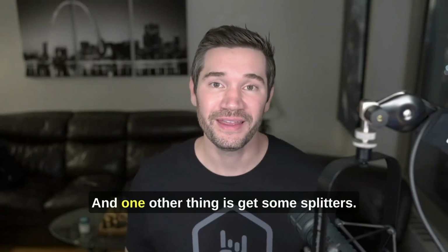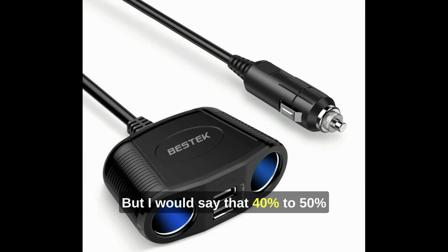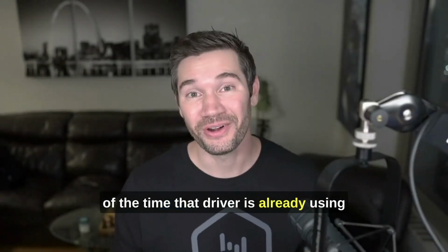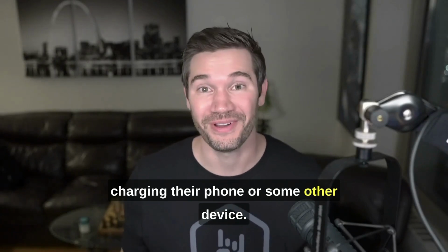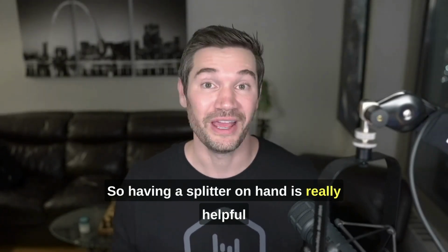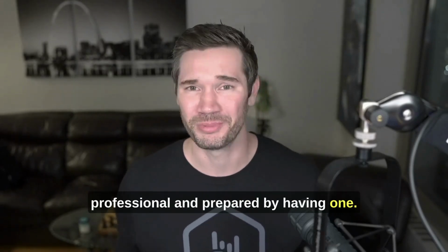And one other thing is get some splitters. You're not going to use it with every single driver, but I would say that 40 to 50% of the time, that driver is already using that cigarette lighter outlet for something else, maybe charging their phone or some other device. So having a splitter on hand is really helpful in this process, and the driver definitely appreciates it. Plus, you look a lot more professional and prepared by having one.